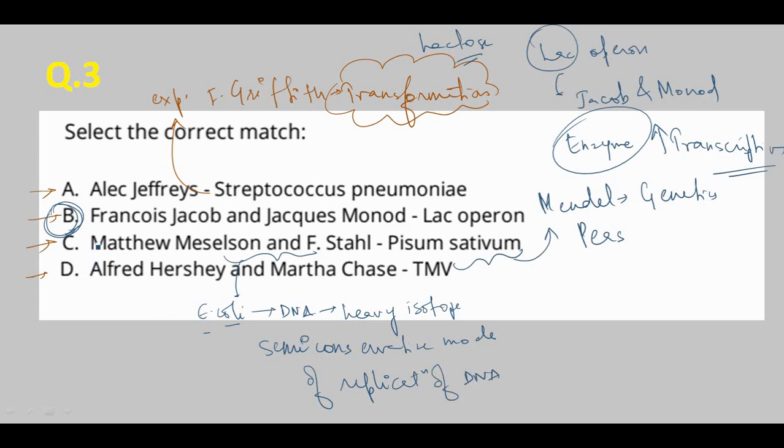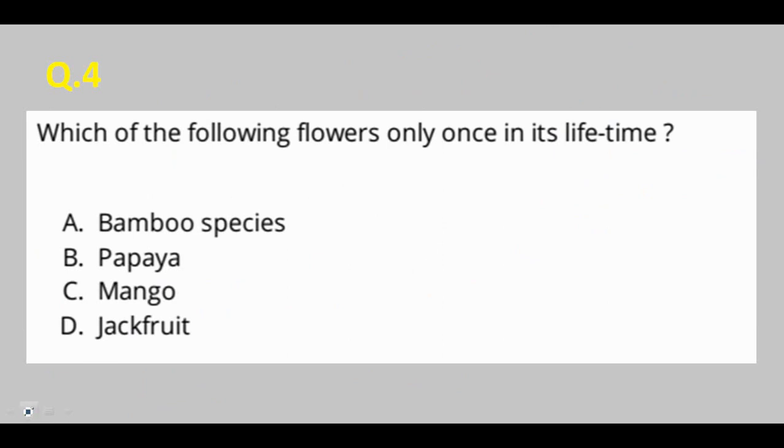And then the last one, Hershey and Martha Chase. Here they did an experiment on bacteriophage, which is nothing but the viruses that infect bacteria. So if this is the bacterial cell, and the virus is here, Hershey and Chase showed that the virus is going to inject the genetic material inside and the protein coat stays outside. Explaining all these experiments will take time, so we're just going to look for the correct answer. Hershey and Chase proved that DNA is the hereditary material. And TMV is nothing but tobacco mosaic virus. So the correctly matched pair is Jacob and Monod, that is Lac operon. Next question.